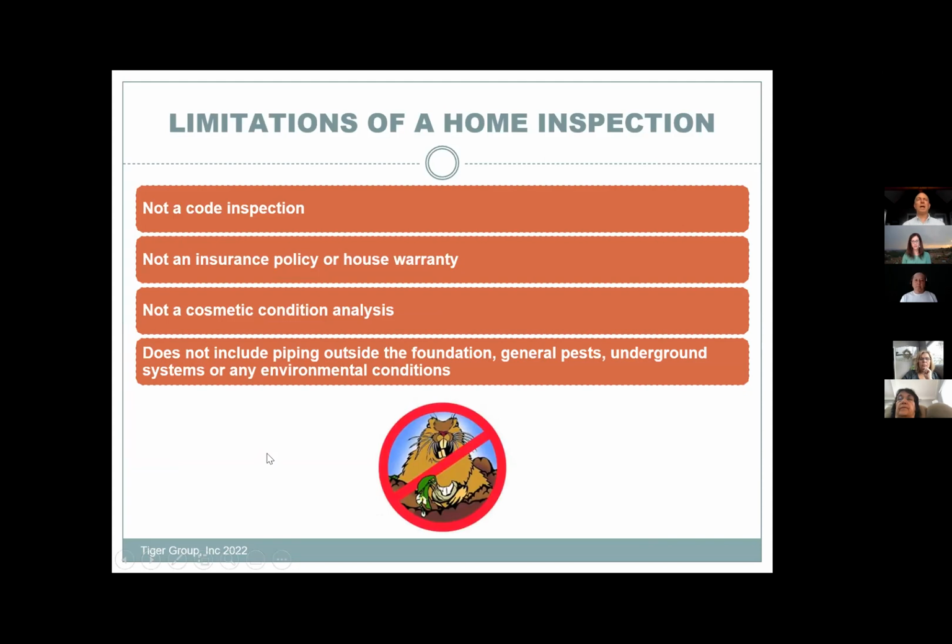The top bullet on this slide is an important one. It's often asked about code. Is that installation to code? Is this old wiring to code? It's important to understand, and the way we help people when they ask us these questions is to say the code addresses permitted work, and that may be for an alteration to a building, right, an addition or remodeling, or it addresses new construction. It's impossible to apply the building code to a building that's been around since the 1940s, 50s, 60s, or even maybe the 1700s.